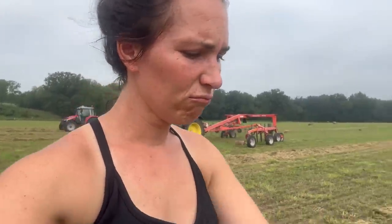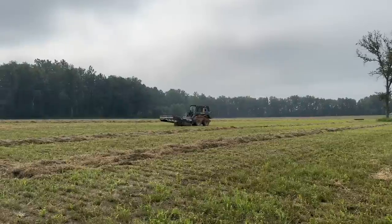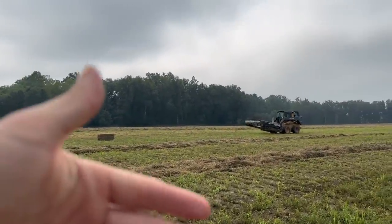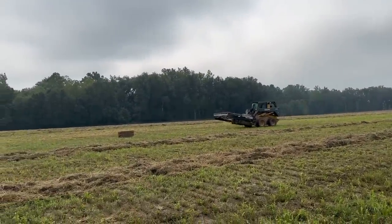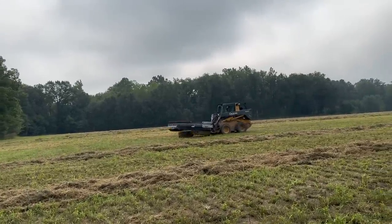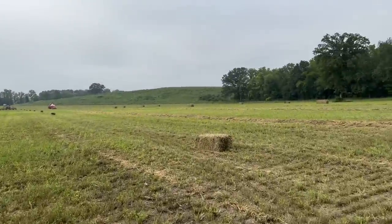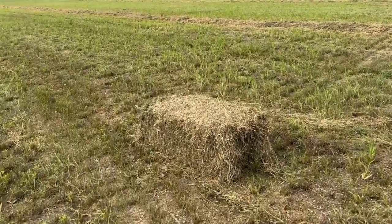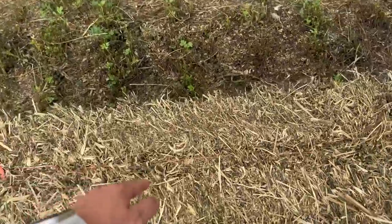That one's already picked up or swapped over. Thankfully, we're not actually having to hand stack these. Jason is able to go around with the skid loader and the tie grabber and just pick them up. Makes life so much easier. Because I'm pretty sure I would die right now doing it by hand. I could do it, but it would be rough.